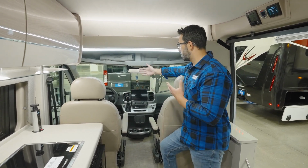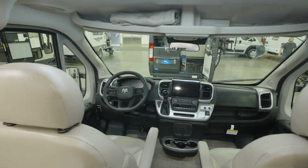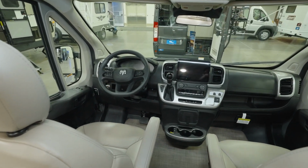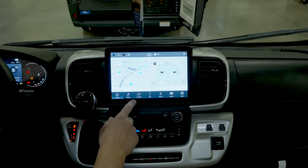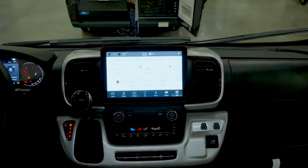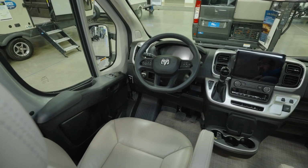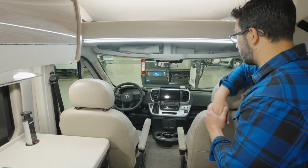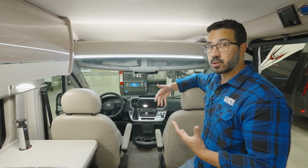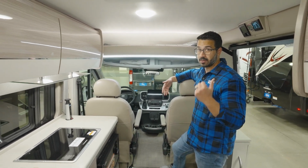As far as the dash and everything itself, again, as I mentioned, this is the ProMaster 3500 XT chassis. You can see the controls right there on the steering wheel for Bluetooth, as well as some of your cruise. Of course, on the side panel will be your electric and auto mirrors, as well as your window control. And then you can see your cup holders right down below. But again, inside it's absolutely gorgeous, but this one definitely has some cool outside features as well, like some of the Thule racks. So let's go check them out.